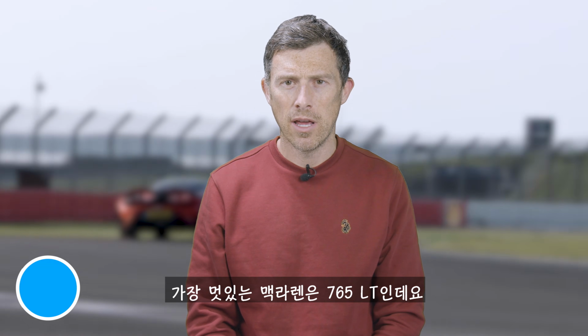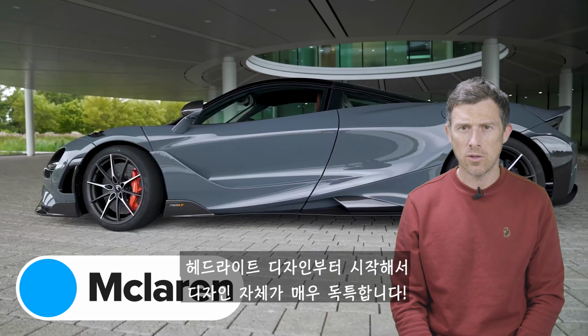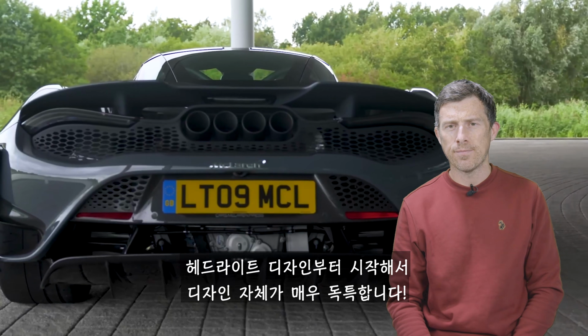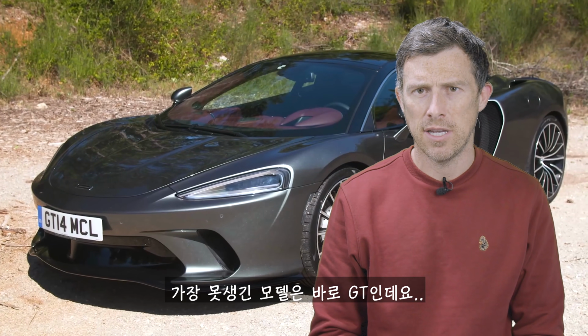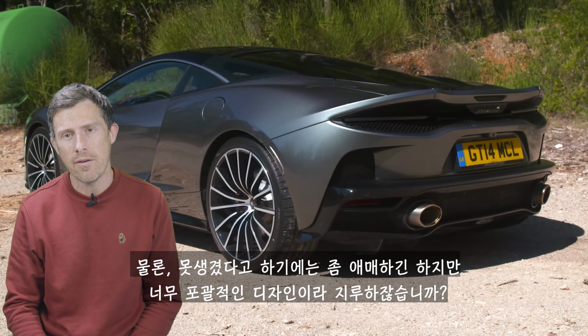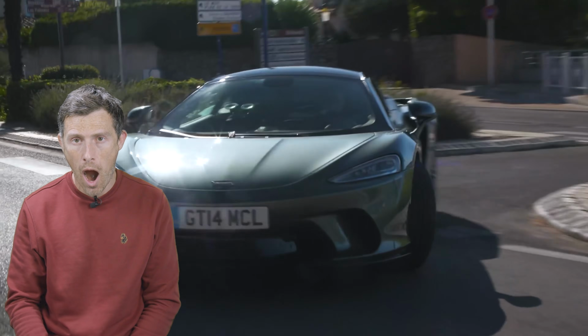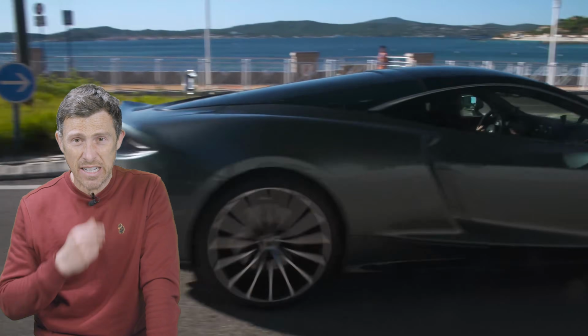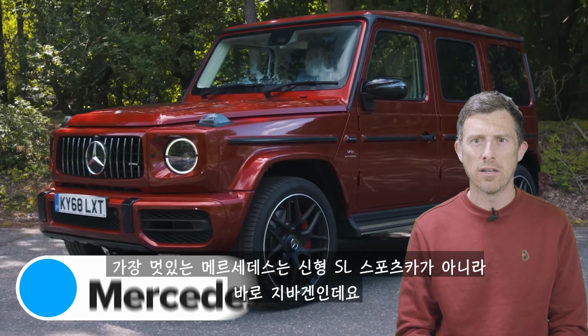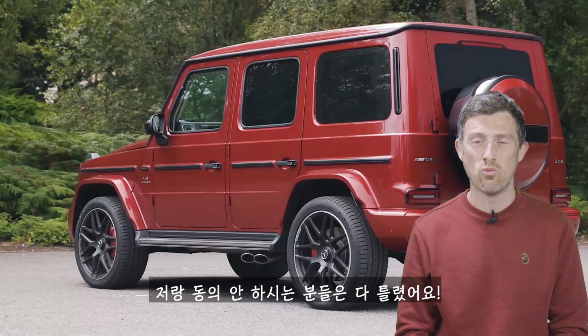The best looking McLaren is the 765 LT. It's all unique with its crazy headlights, angular aggressive design. The ugliest one is the GT. It's not necessarily ugly though, I guess, it's just so boringly generic. Sorry. The best looking Mercedes isn't the new SL sports car, it is the G-Wagon. And anyone who thinks otherwise is wrong.